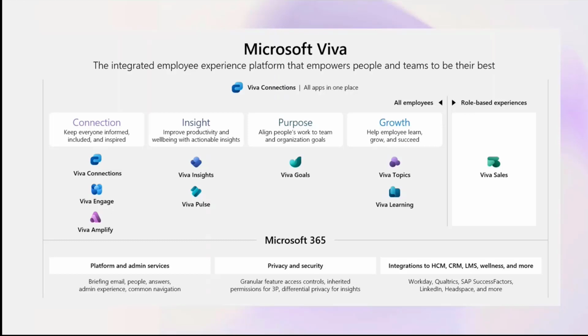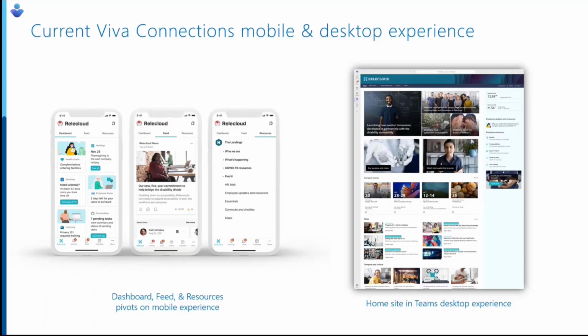And second, it's also an app experience in and of itself that brings together news, announcements, conversations, apps, tools, and resources that employees need to get their work done every day all into a single place to meet the unique and tailored needs for employees. All right, let's talk a little bit more about Connections.